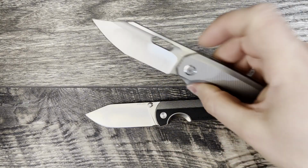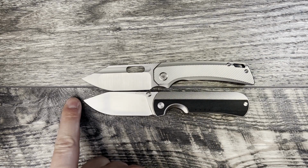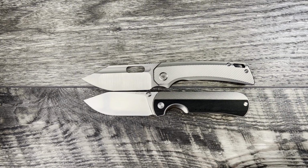Let me see really quick. You know, I don't think I've ever done them side by side. Yeah, so I mean, just to go shorter in the blade length, and a good deal shorter, I would say, in the handle length.